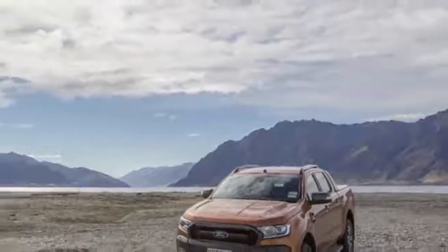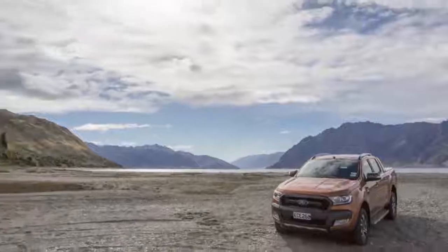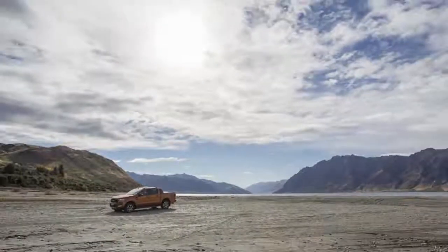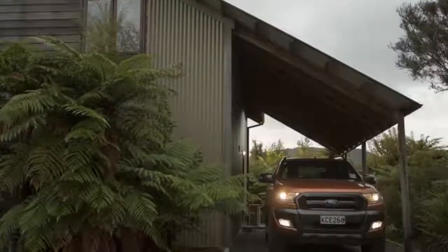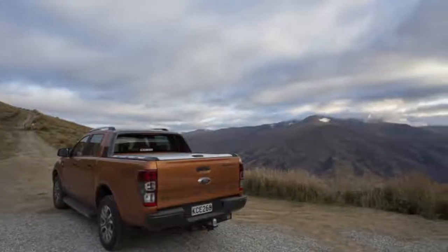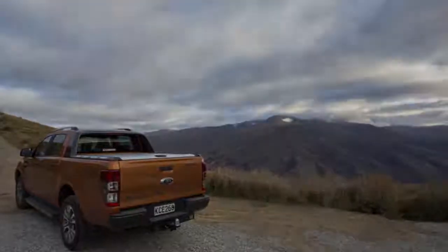Let's get this out of the way up front. The truck you see here isn't exactly like the one we'll get when the Ford Ranger returns to the States in 2019. But we think it's very representative, and it's certainly as close as we're going to get for a while. Did I mention we're impatient?